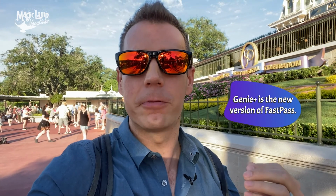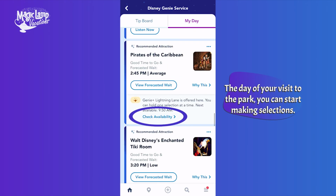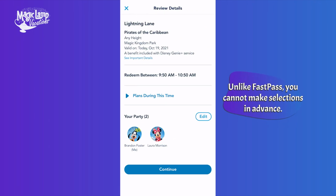Now, Genie Plus is the new version of FastPass. The way Genie Plus is supposed to work, as soon as you get Genie Plus, either before your vacation or the day of, you can make your first selection. You can't do this in advance like you did with FastPass. It is the day of. We already made our first selection, which is Pirates of the Caribbean.